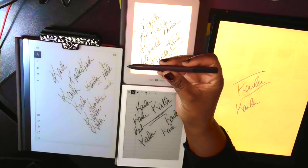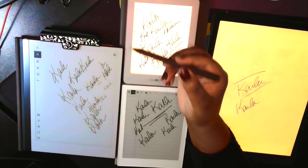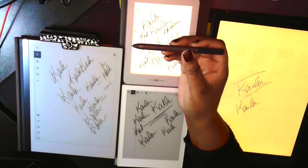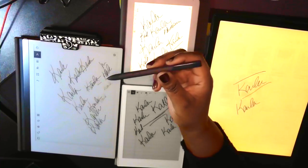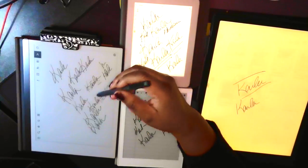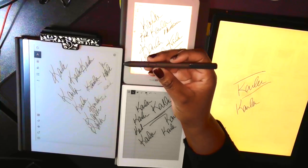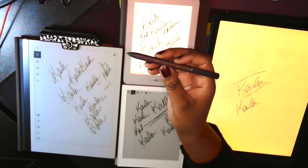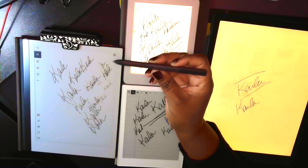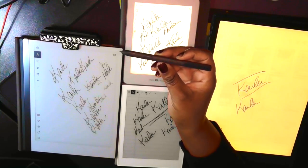But in the meantime, I found this, and I will tell you, I actually do a lot of writing, and my son actually prefers this one over the reMarkable one. I did a lot of writing with this, especially on my Onyx. Not on my reMarkable, but on my Onyx notebooks, this one was my preferred pen. I prefer this over the Onyx Boox pens that come with that device. This is my favorite pen for those products. Okay?